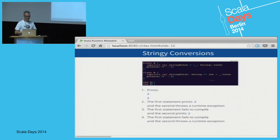How many people think it's answer number two? Also a few. Interesting. Answer number three? A little bit more, almost more than half, I would say. And answer number four? No one. There's still a lot of people in the audience who don't have their hands up.